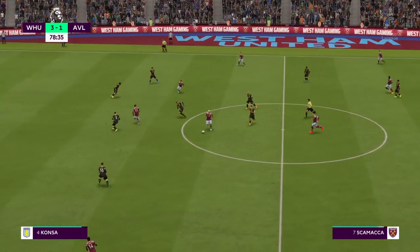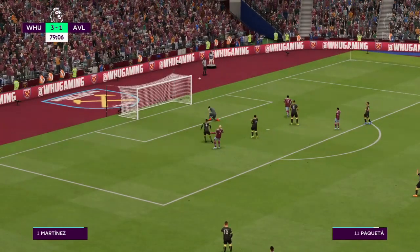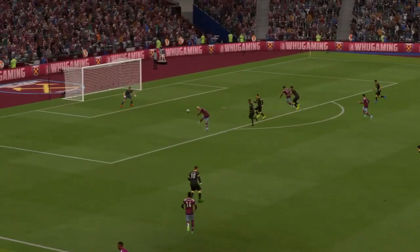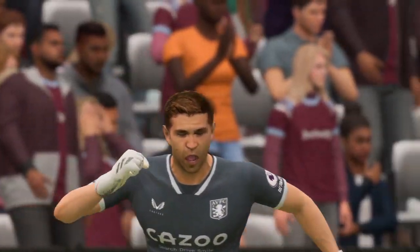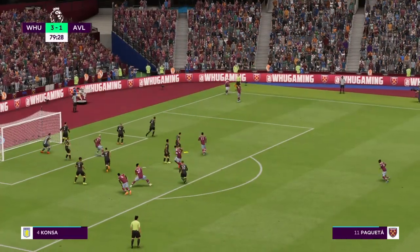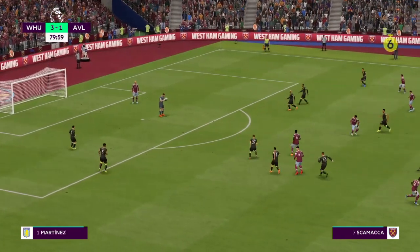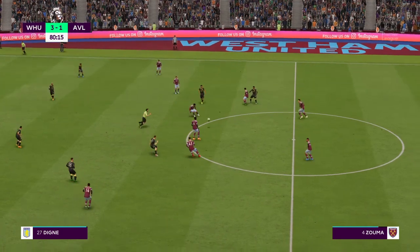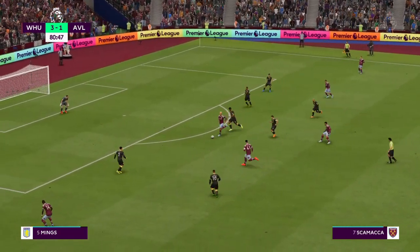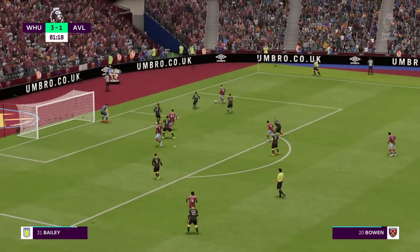Gianluca Scamacca. Moving forward effectively. Takes the shot! Oh, did so well to deny him. And he's fired over the corner. Well, decent effort, but not troubling the keeper too much. Well, the supporters think it's on. Really good block.